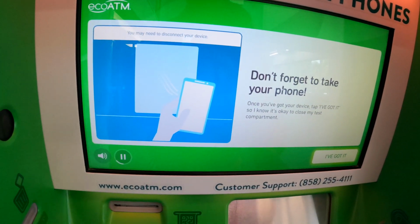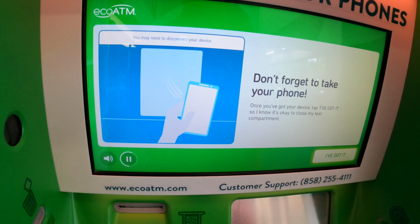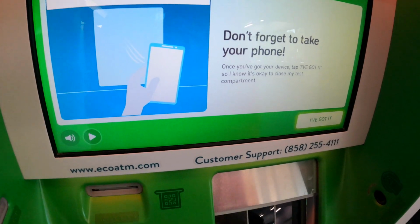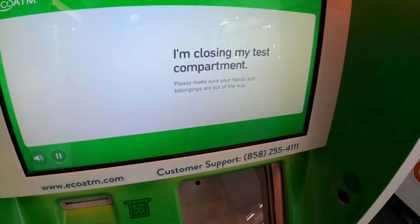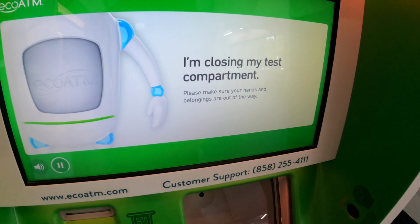Don't forget to grab your device before you go. Once you've disconnected your device from the connector, tap I've got it to let me know it's okay to close my test compartment. Please make sure your hands and belongings are out of the way while I close my test compartment.